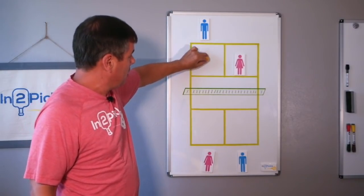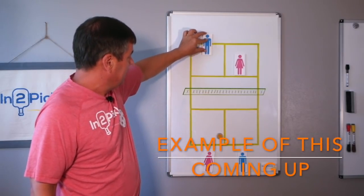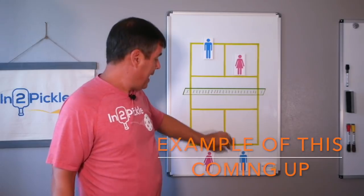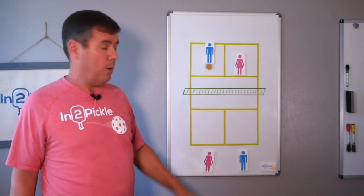If I hit this ball really hard, and then it gets here fast, and I'm moving, and I'm playing a team that can likewise hit fast, they're going to hit it back fast, and I'm going to get stuck somewhere around there. And so I won't be able to make it up here.